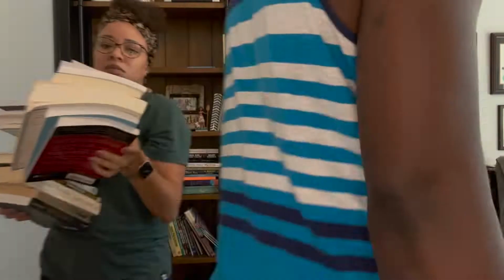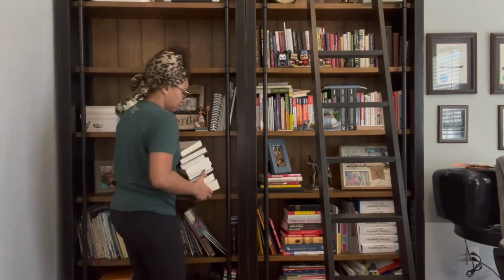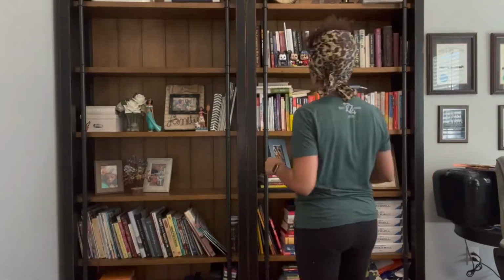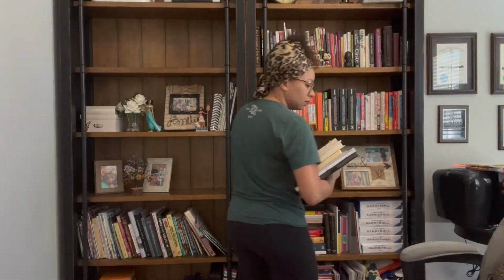One thing that I didn't really take into consideration in the office remake was unloading everything from the bookshelf and cleaning the room out so we could actually start painting.